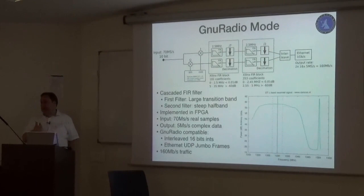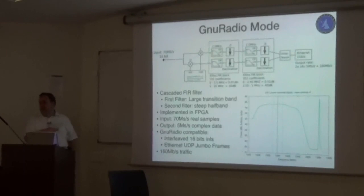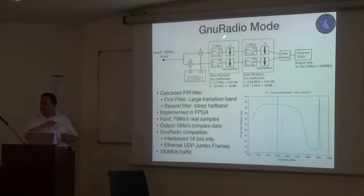And with this firmware, at the input, you still get the 70 megasamples per second of the AD converter. We multiply it with a sine wave at 21.4 megahertz, because that is the actual center frequency of the receiver. And I want to pick out the best 5 megahertz of it. So I made an FIR filter-based filter for it.